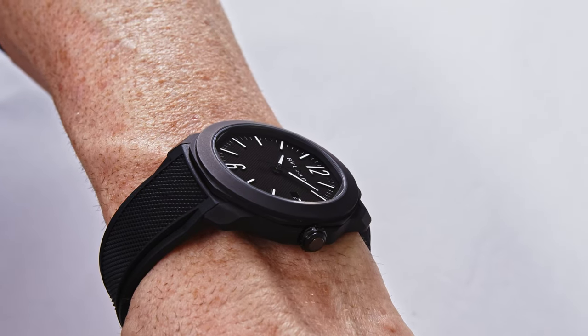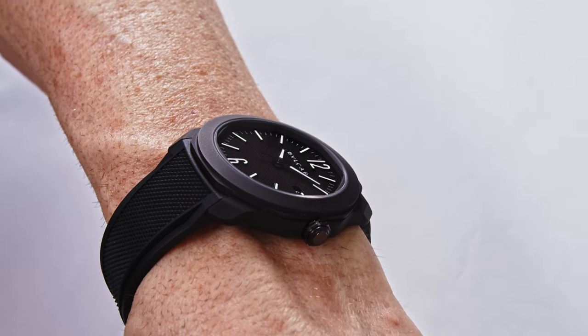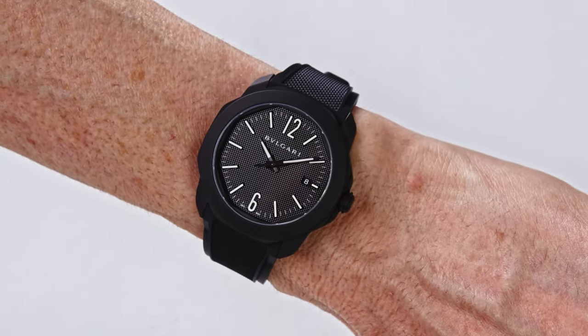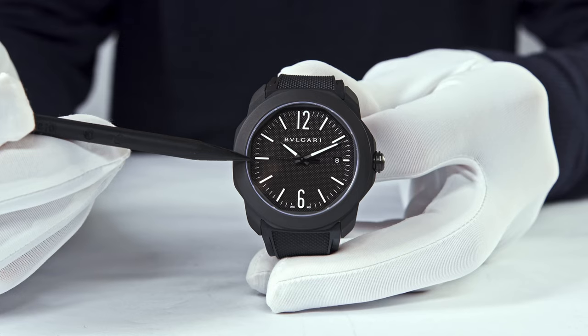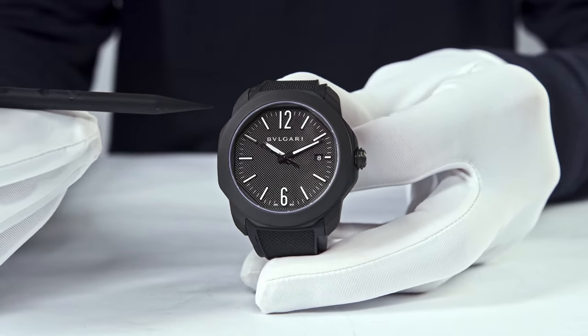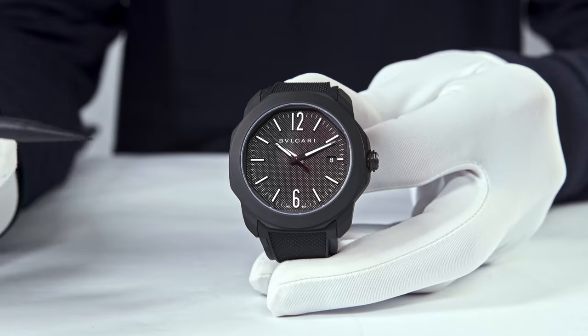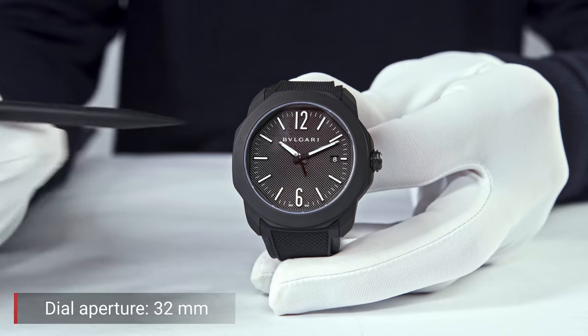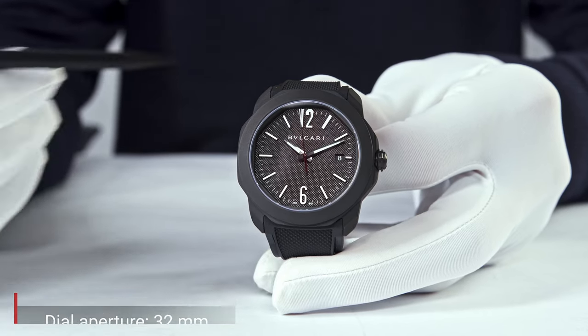Interesting is, we are talking about a case that has a diameter of 41 millimeters, but what do you really see when you look at the dial? This is what we call the dial aperture. And we give this number because I've been reading in the comments that you're interested in, and it's always an indication of how big the dial really is. And it is only, what you guess, 32 millimeters. So the rest is cosmetics around.